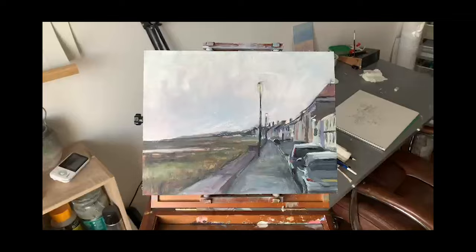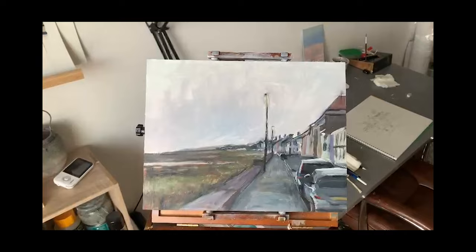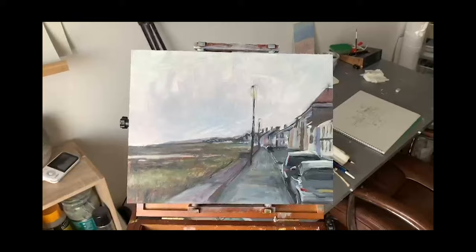It's a completely different thing painting from a photograph than it is doing plein air painting, but I just love the kind of loose brushwork that we've got. The colours and the values have matched pretty well. I'm quite happy, and it's been a good one.